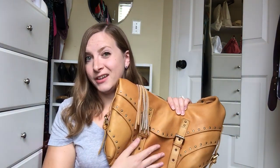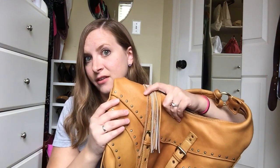This bag is retired, and it's been retired now for like 4 or 5 years. According to the information she got from the company, the color is called Whiskey, and it came in other colors, but I don't know the name of the style specifically.